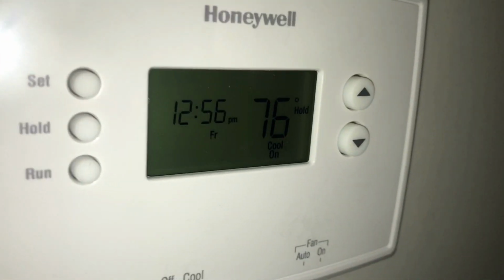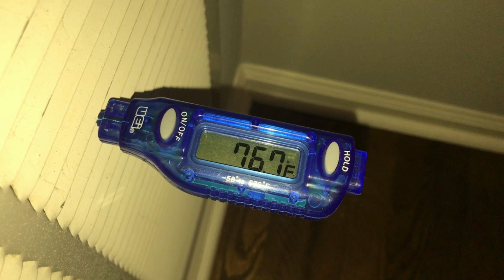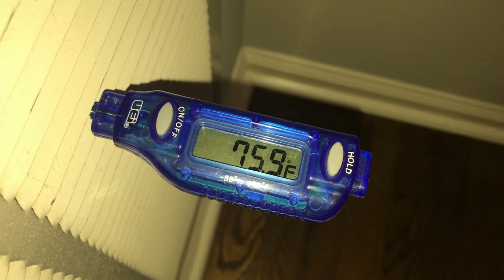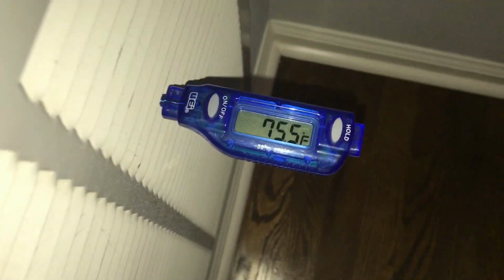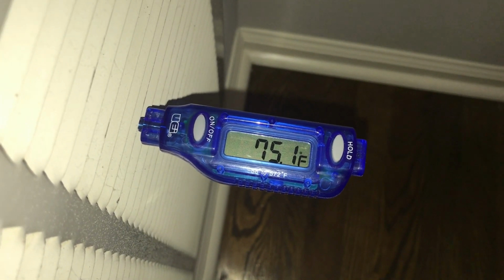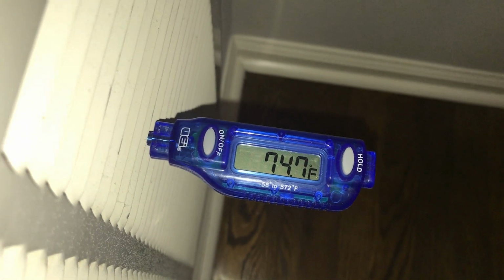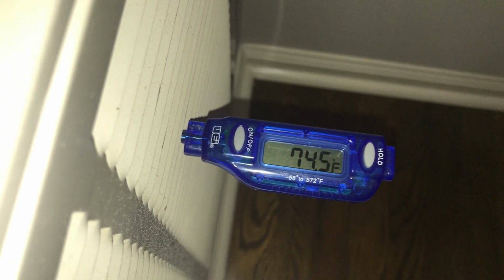All right, thermostat says it's 76 up here. I don't think that's exactly correct, but apparently pretty close. We're taking in right at 76, maybe a little less. Guess I'm just hot today. It feels hot up here. She's slowing down now. So we'll say taking in about 74 to 75.